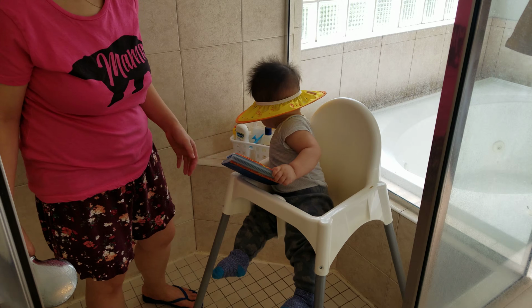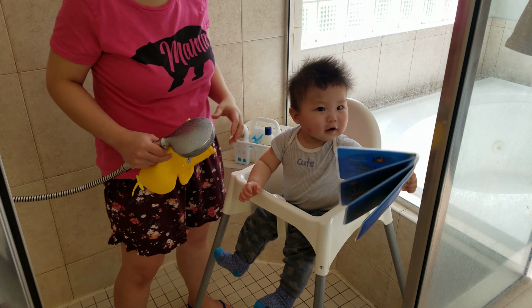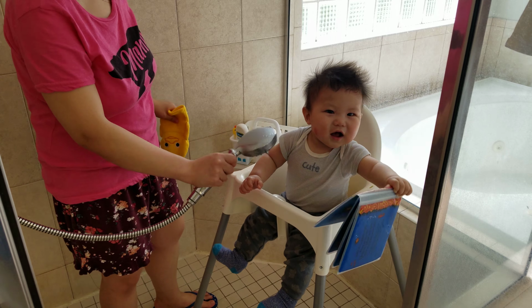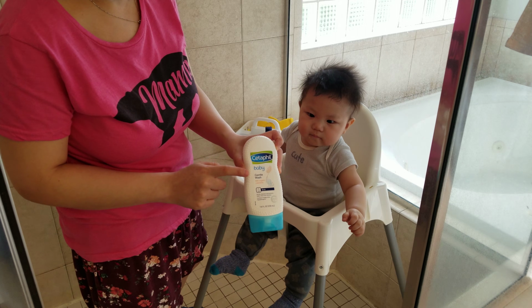The cap is so easy to remove. I just remove it and hang it on a suction hanger. You cannot see in the picture, but it's so convenient to just let it hang and let it dry on its own. I like to use the Cetaphil products, especially this one.